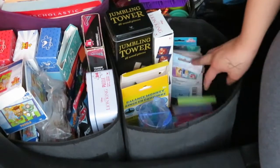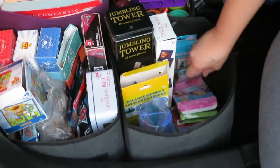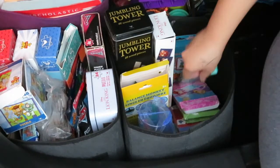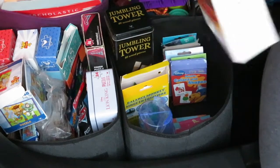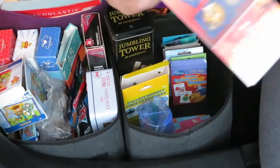He likes playing slapjack with jumbo cards, so I have a few jumbo cards here. I wanted to get him this compare and contrast brain thing for dinosaurs, but he's not into dinosaurs. I should have known better before I bought it, but whatever. An extra memory game. He loves memory game. I got him this one. We played today, but he was in a bad mood, so I was like, whatever, we'll play later.